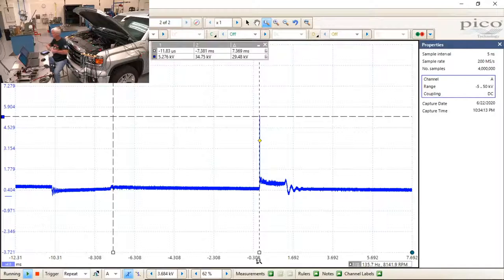When the magnetic field collapses, it induces voltage into the coil. And there's nowhere for the spark to go initially, or the electricity to go. Until there's a spark, there's nowhere for current to flow because I've got an air gap. So what happens is that all that energy from the coil collapses and builds up until it has a chance to ionize that gap where the spark plug is.